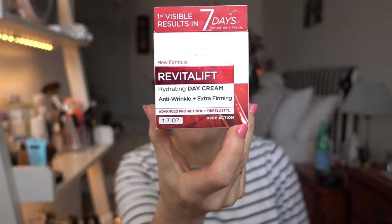Now, L'Oreal have made some very big, bold claims. Immediately on application, your skin is hydrated. In 7 days, the skin is firmer, and in 4 weeks, wrinkles are reduced. And then it goes on to give statistics of how much it's reduced.